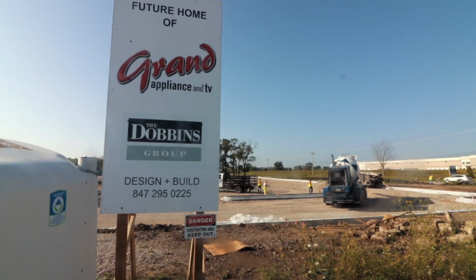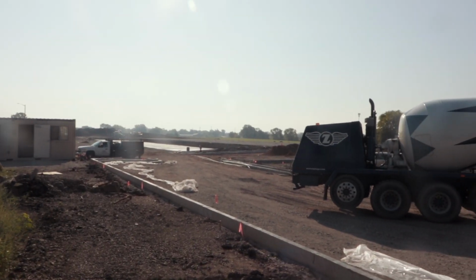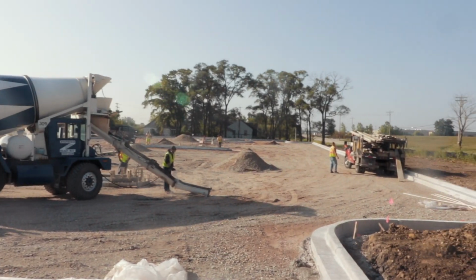Now, they're a major supplier in northern Illinois, southern Wisconsin as far as appliances, obviously, but they're going to be moving their headquarters from Zion, Illinois to Sturtevant, Wisconsin, which is about 30 minutes over the border. We are going to be doing the roof curbing on top of the tilt up, and then we're going to be doing the interior framing for all of their offices for the distribution center.